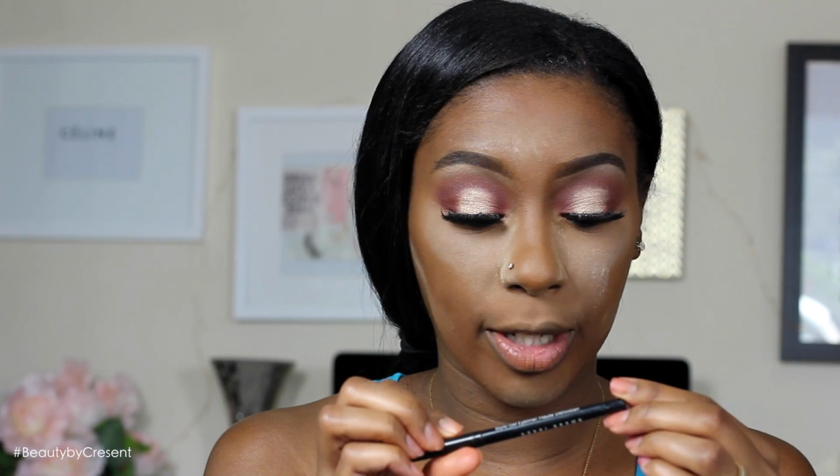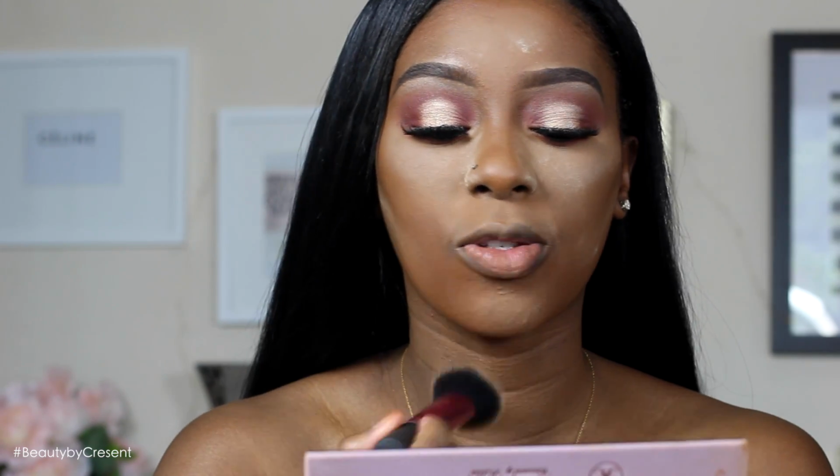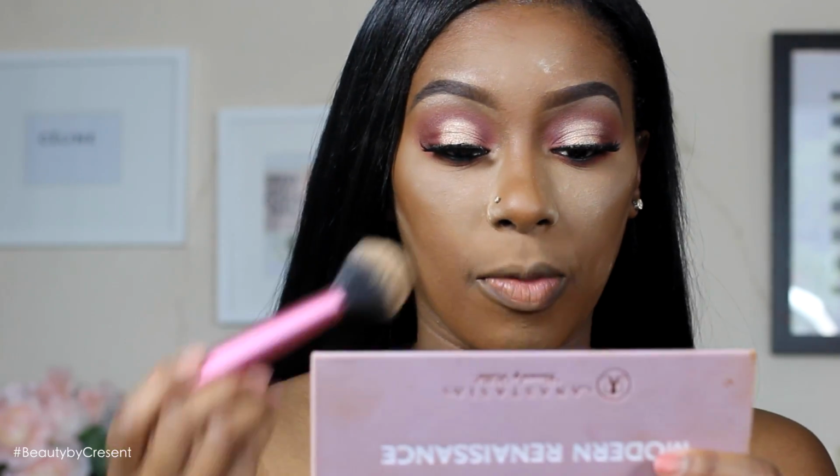Okay. For my eyeliner, I use my Bobbi Brown. This is perfectly defined gel eyeliner in the color Pitch Black. I don't know if my camera cut off or not, but I was just telling you guys that I smoked underneath my bottom lash line, and then I just applied some mascara. But I'm just going to take my brush, this is my Real Techniques brush, and I'm just going to brush away all of the powder.